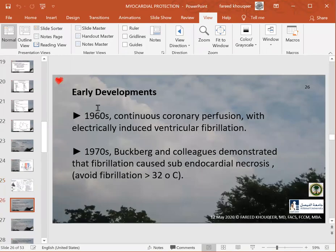In the next phase, in the 1960s, continuous coronary perfusion was used with electrically induced ventricular fibrillation, and that worked okay for some patients. But then later on, 10 years later or so, Buckberg demonstrated that this will also result in subendomyocardial necrosis of those patients. And at that time he basically recommended avoiding ventricular fibrillation as myocardial preservation, in a way to be able to perform the cardiac surgery with temperature more than 32.